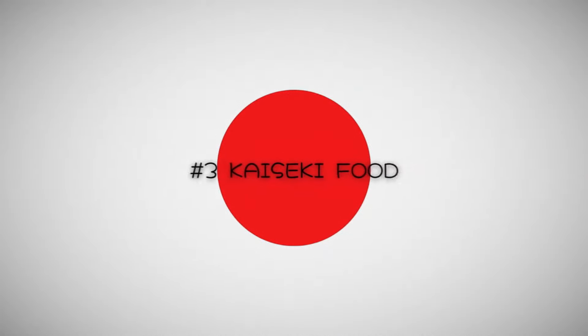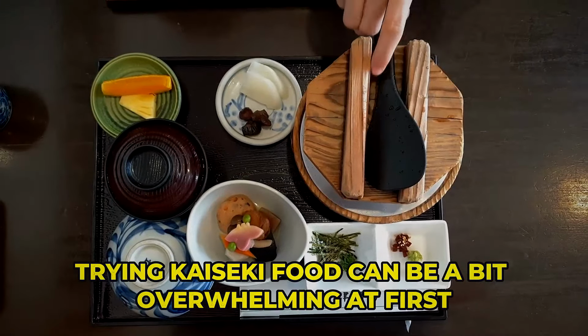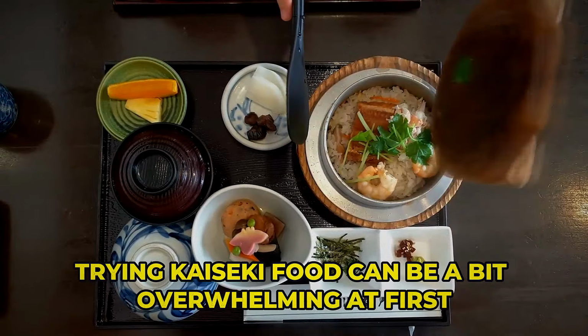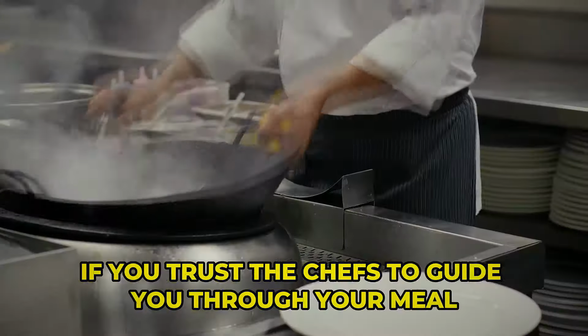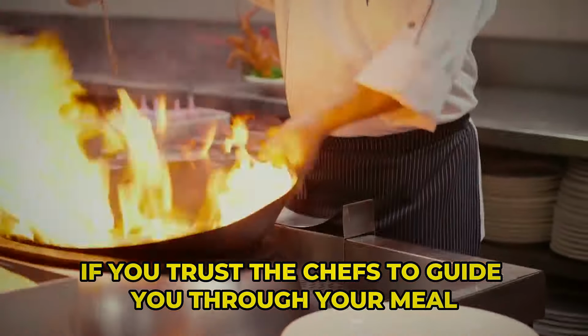3. Eat Kaiseki food. Trying Kaiseki food can be a bit overwhelming at first. Even in fancy restaurants, some of the ingredients might sound unfamiliar, but if you trust the chefs to guide you through your meal, you're in for a special treat for your senses.